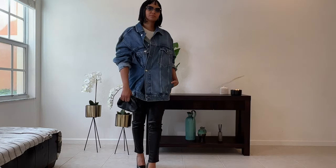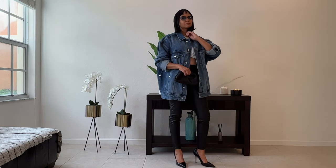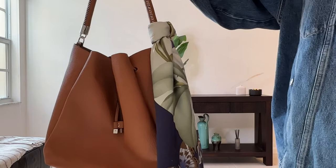Okay, so this piece, the denim jacket, what I love about it, since I could not keep it because it was just too big, I made it work, but I felt like I was drowning in it.